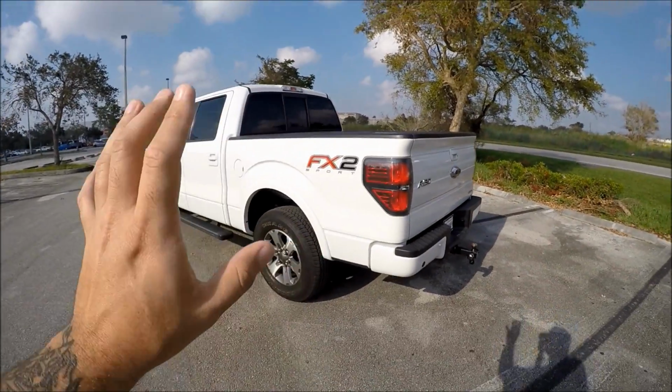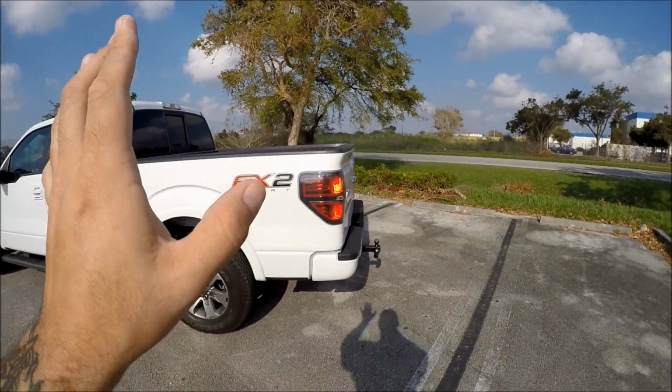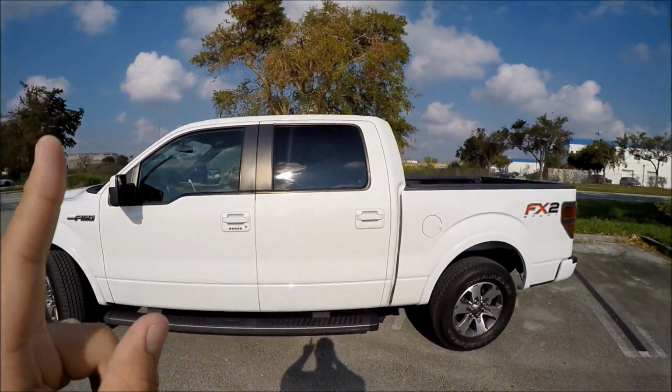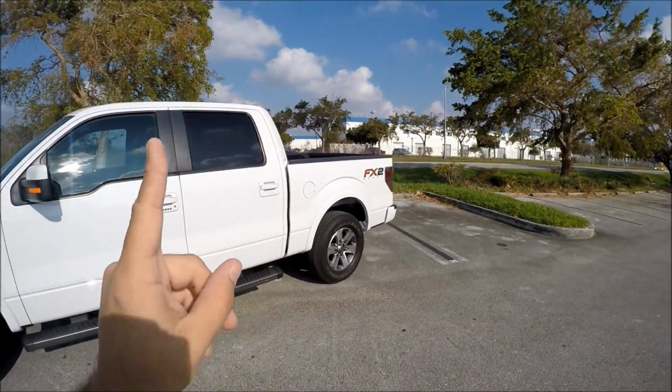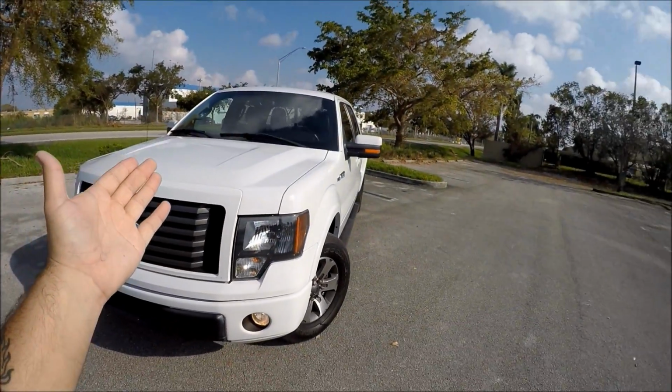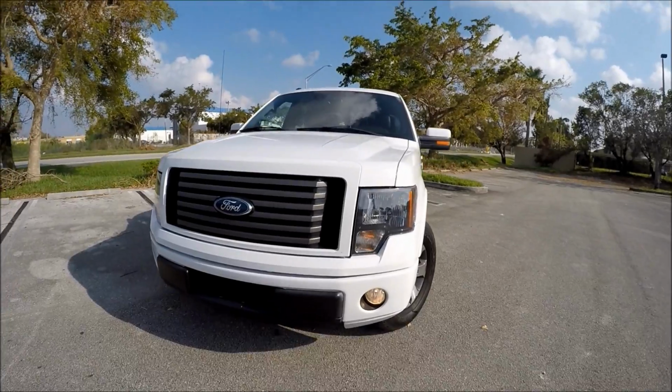Now in today's video, we're actually going to change things up. We're going to cover some of the interesting features that this truck has and why it's probably one of the best F-150s, if not the best pickup truck of all time. So without further ado, let's go ahead and just jump right into the video.